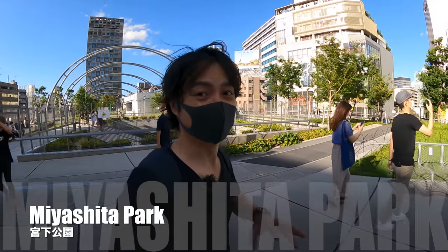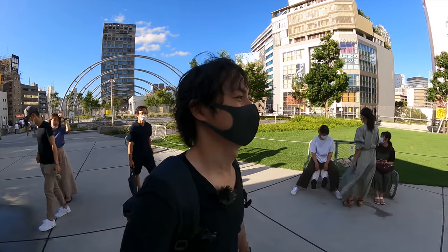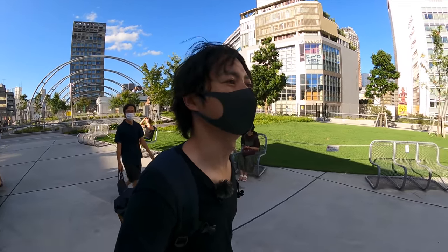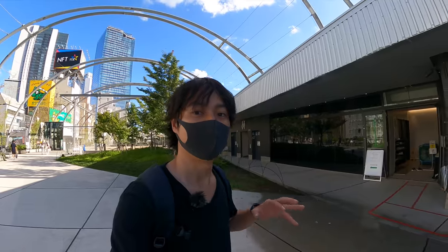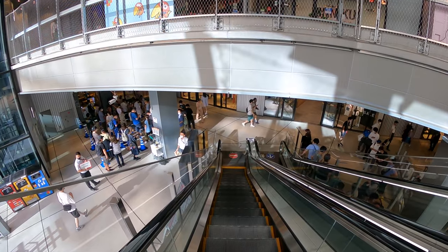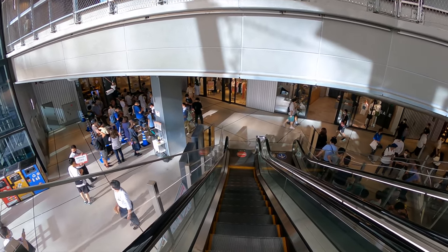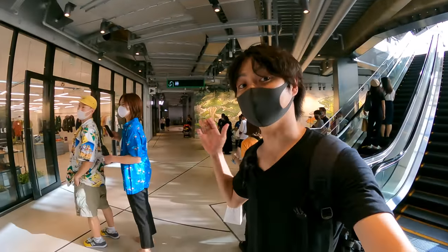Well, I thought more people would be here, but it seems like fewer people. Well, the students are on summer break, so it could be more people though. Anyway, that's what Miyashita Park looks like right now. How about the first floor? Let's go check. Wow, seems like it's really popular. Actually, there are lines over there too.